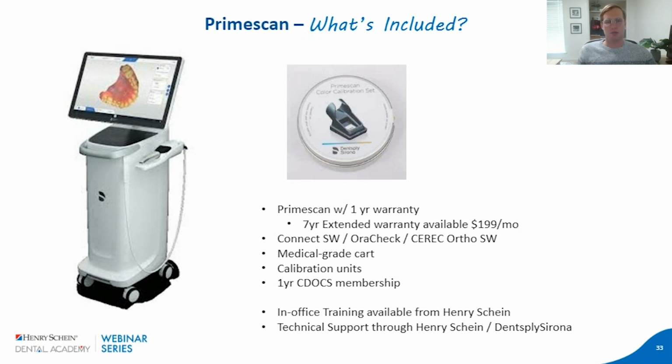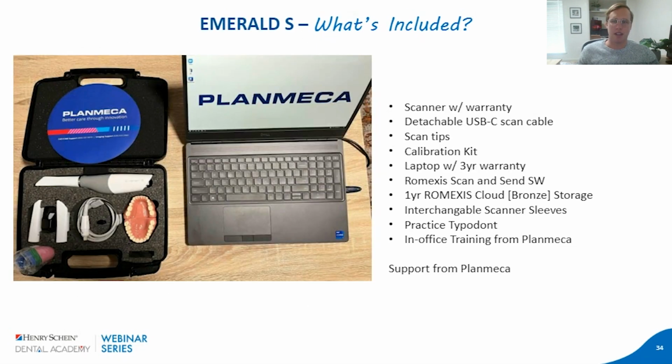It also comes with in-office training with a Henry Schein Digital Success Partner as well. And rest assured that Dentsply Sirona and Henry Schein offer technical support on the Primescan unit. Needless to be said, it also comes with the calibration unit as well. And finally, what comes with the Emerald S? Comes with the USB-C detachable scan cable.